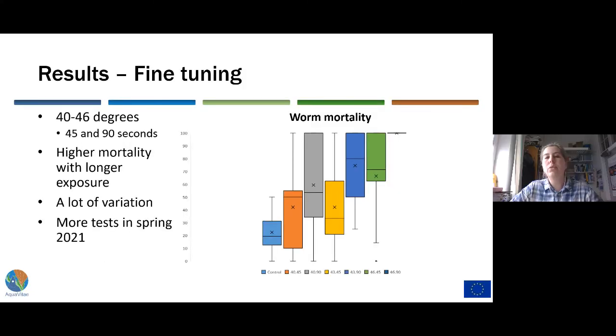And I'm going to go through this graph with you. So here we have a box plot. To the left, you have the control with worm mortality, and then you have 2 boxes for each temperature. For instance, for 40 degrees, you have the orange box and the gray box. And for 43 degrees, you have the yellow box and the blue box. For 40 degrees, the orange box is 45 seconds bath, and the gray one is 90 seconds, because we decided to test different exposure times.